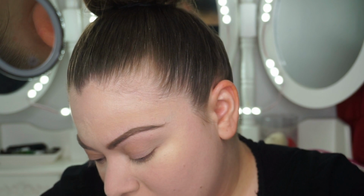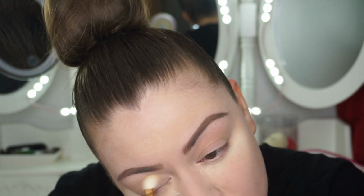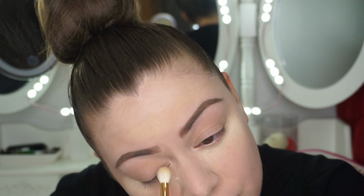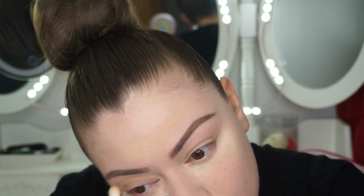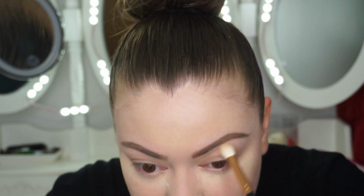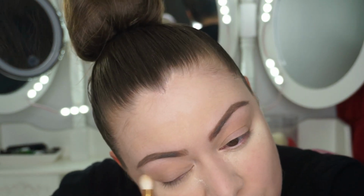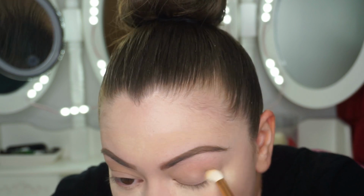Okay, so just going on the eyes. This is a very light color, so barely gonna see it. Again, this is just serving as transition. Has a very, very light pigment, like hardly anything. But if anything, this helped put an even smoother base on my eyelids.